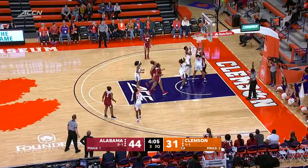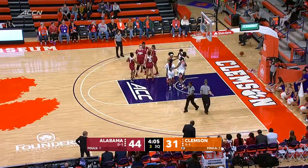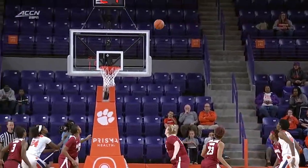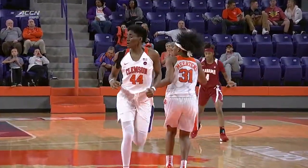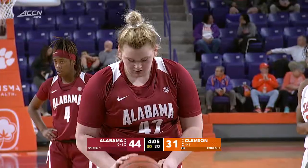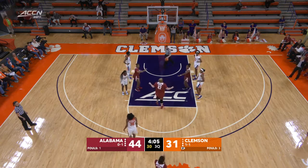Dump it low. Gibson trying to power it up left side. Can't get it down, but will draw the foul inside. That'll go against Robinson. Here's the Kobe Thornton bucket. Good defense, just better offense. You cannot pressure the shooter any better than that without fouling him, and that was a great job of Kobe protecting the ball on the way up, most importantly, and then straight into the jump shot. Really good.